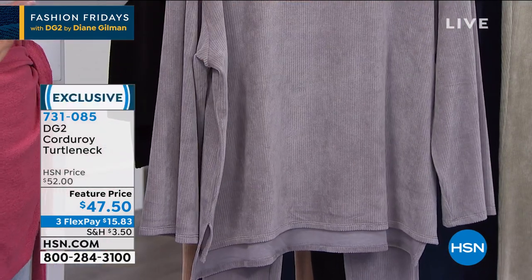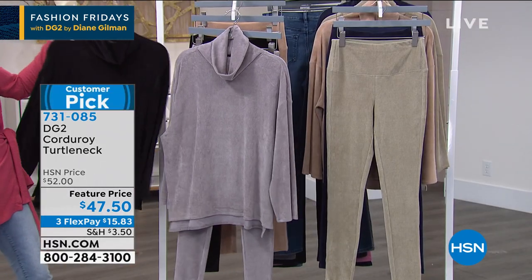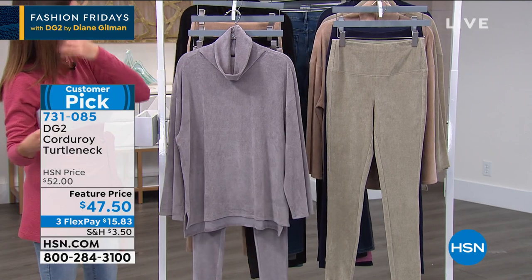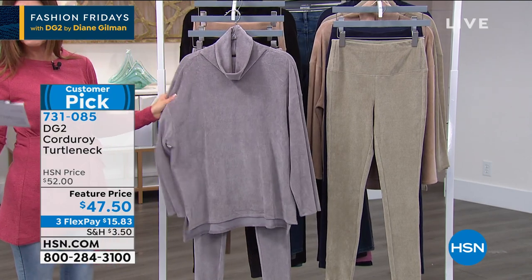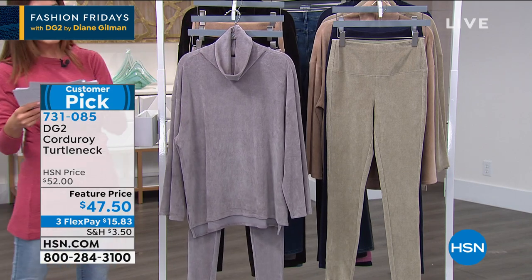We have the same great colors like the gray, the black, and we also have it in the sage. Oh, black is sold out? Oh. Gray taupe and sage are the colors that we have in the turtleneck if you want to add that to your order. Kind of a nice, soft, forgiving silhouette.